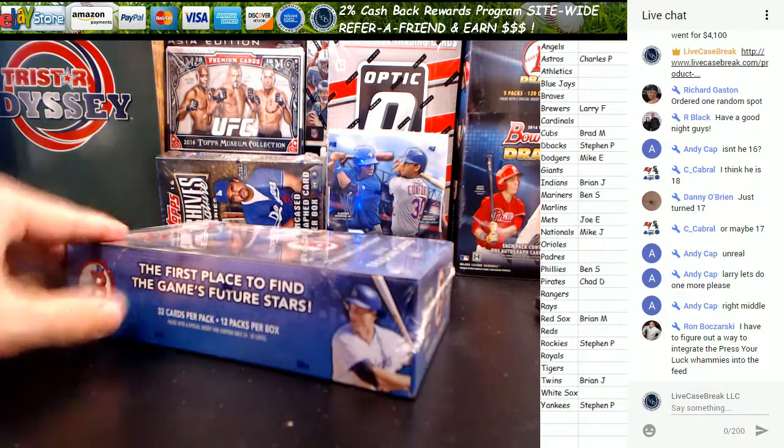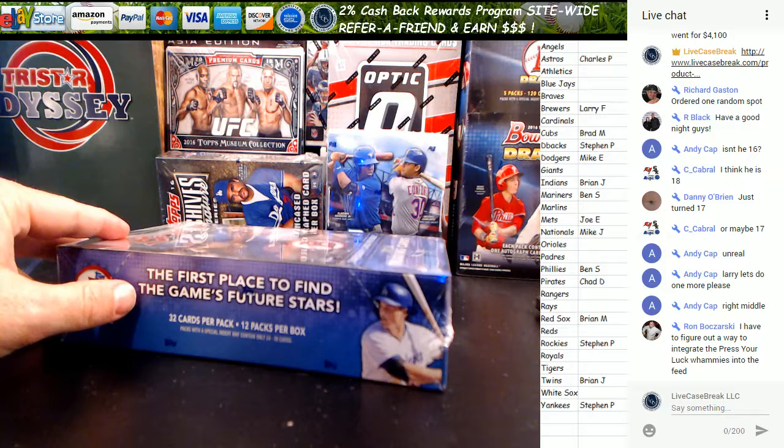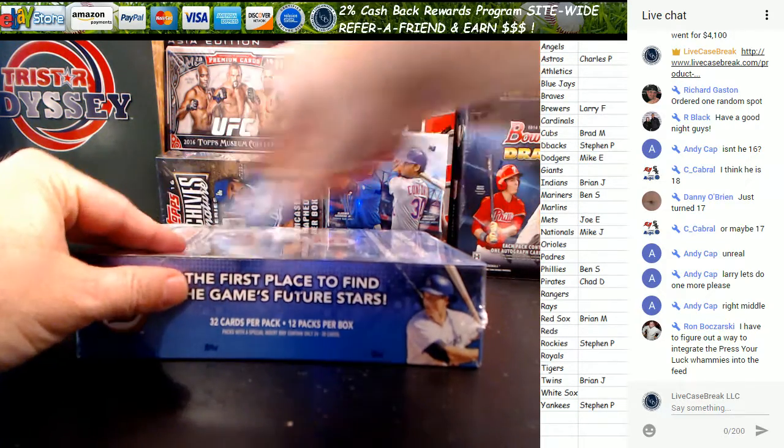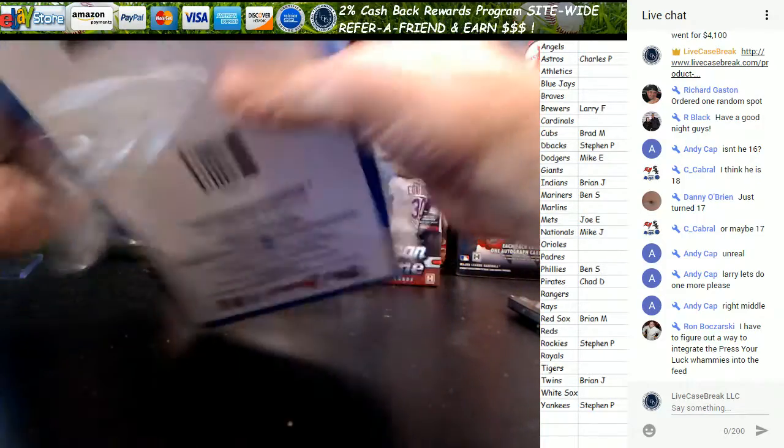This is Larry. We are breaking yet another box of Bowman Jumbo for Andrew C. Hopefully this box is even better than the last box, which was sensational.